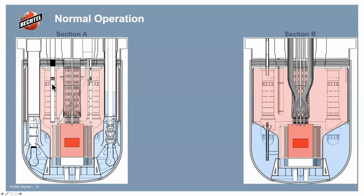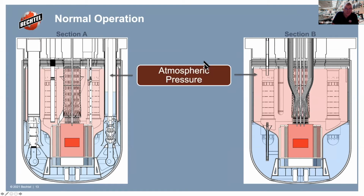So in normal operation, you've got a hot core with sodium coolant around it. Your sodium pumps are on either side, circulating. Air is flowing on the outside. Everything's contained within the vessel. Your sodium loops come out of the top, and it's operating at atmospheric pressure.